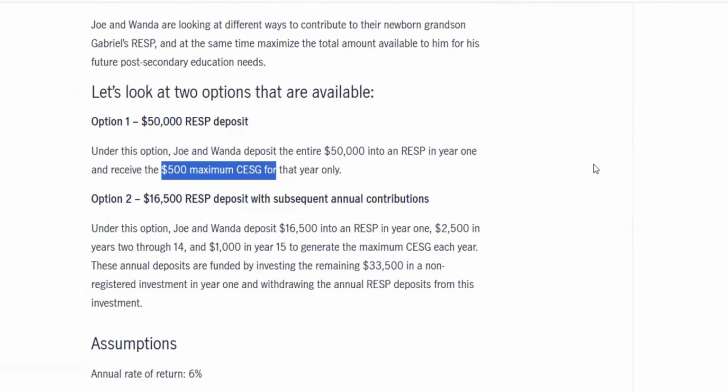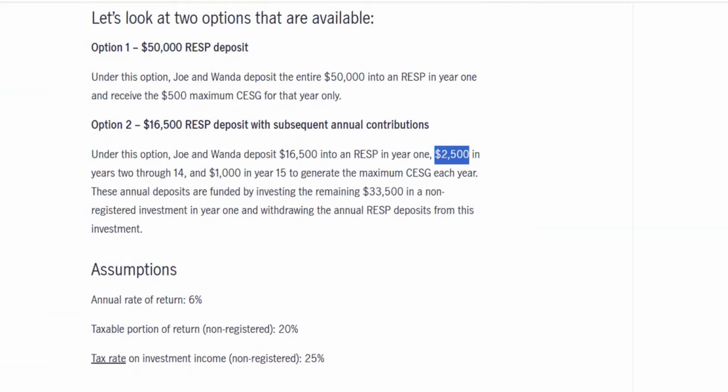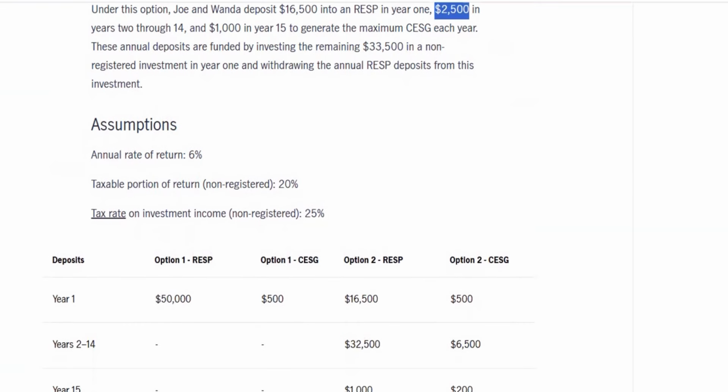And the second option, which is for the most part what we've done, is in the first year deposit $16,500 and then subsequently just deposit that $2,500 until the last year, which is, I believe, year 15, where you're going to get so close to maxing that $50,000. In that year 15, you only deposit the $1,000. So here are the assumptions and the outcome of that.